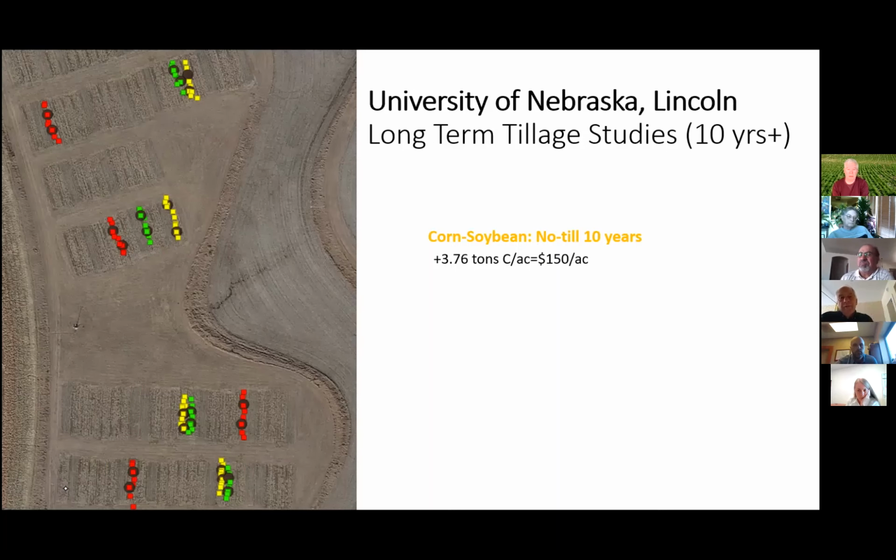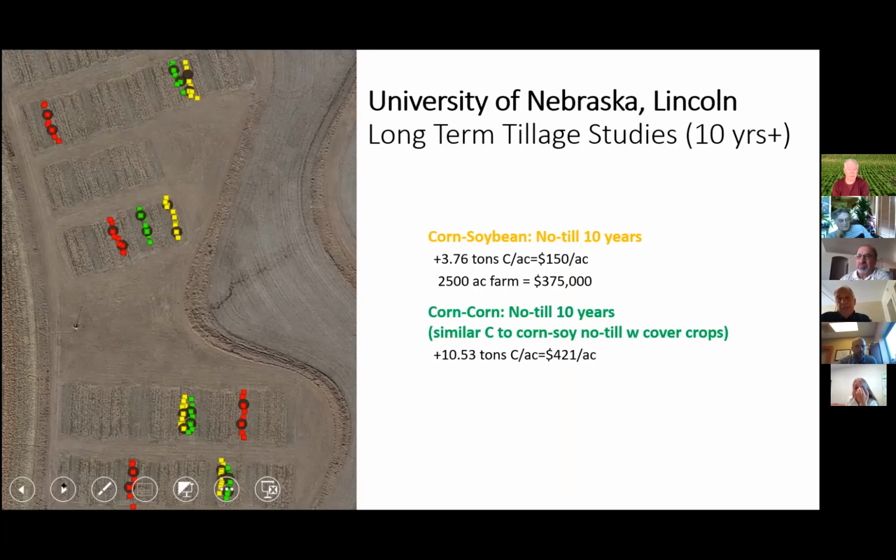And so that would be a $150 payment if you were at the $40 per ton payment level. So for a 2,500 acre farm, $375,000. But we moved to the really aggressive corn on corn approach. There we got 1 ton per acre, per year. So over 10 tons of carbon per acre in 10 years.